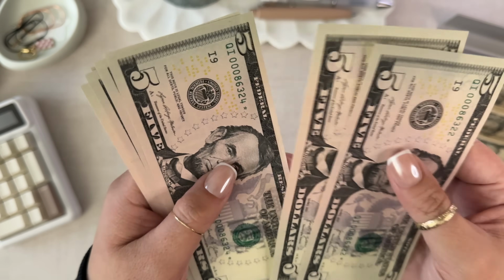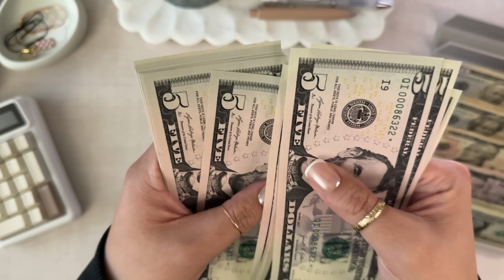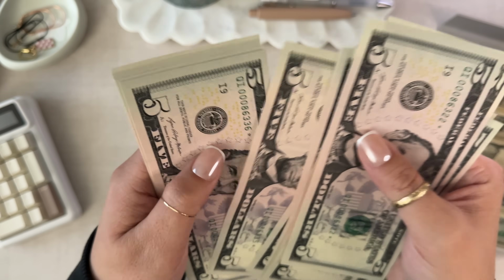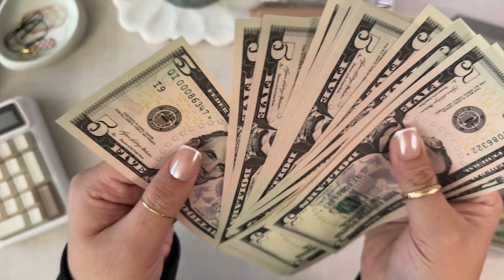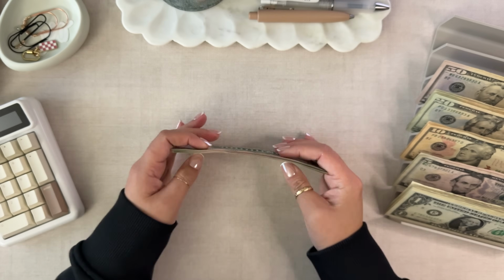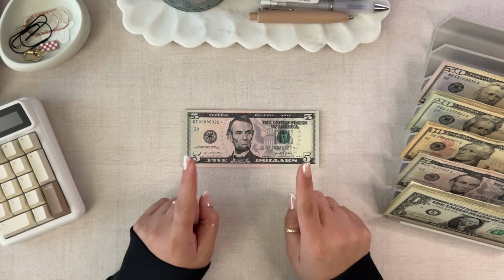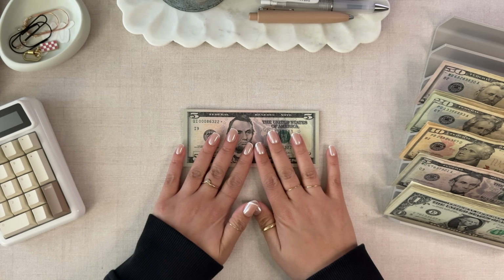Literally every single one of these is a star note and they're all sequential numbers, which I thought was also super cool. And I kind of freaked out because I was like, okay, this is a lot. This is a lot of money to collect and save right now. But I do have a plan for it. I thought about it quite a bit more and I do have a plan for this.